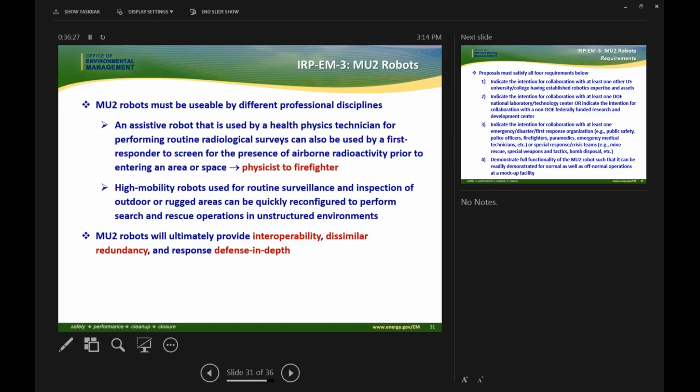And for us, we see the benefit in that there is this feature of interoperability, this concept of dissimilar redundancy, and certainly from a response standpoint, defense in depth. And especially when we run into situations where ideally we prefer not to send our first responders in, we would like to be able to deploy robotic devices, at least to do that initial interrogation and initial investigation to help us understand the nature of the space or contaminant that we're dealing with.